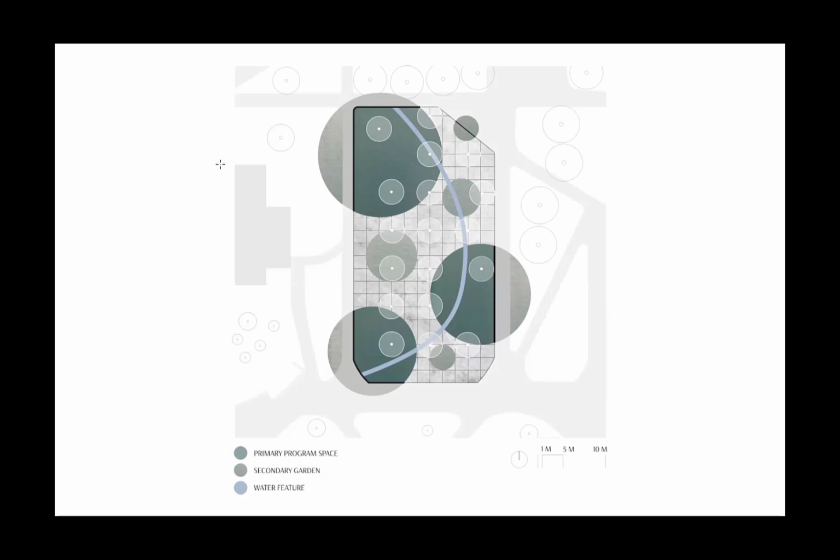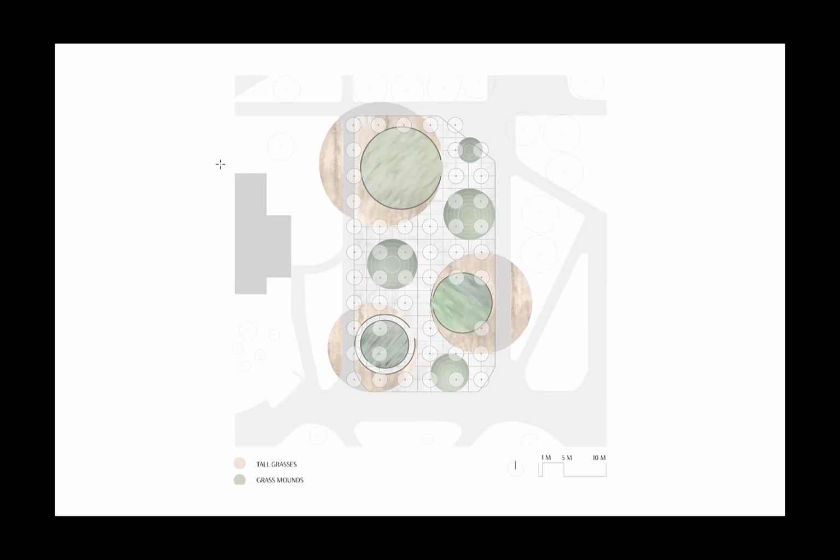I iterated based on this spatial concept. Unlike my initial sketches, this design would allow more for free-flowing circulation, so one can enter and travel through the site in multiple ways, which allows the user to experience it differently each time.